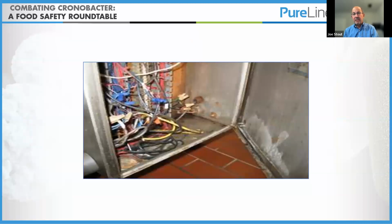Here's another example of that same thing. And this is one thing that PureLine has that is really helpful. They have a small chlorine dioxide tablet that you can put inside and let release. And that does help once it's dried to thoroughly clean and sanitize the inside of an electric panel. Next slide.